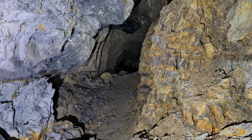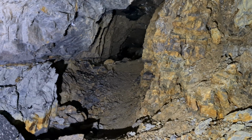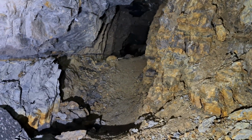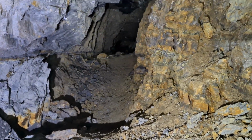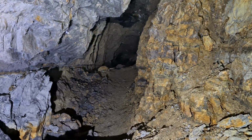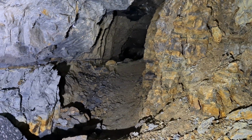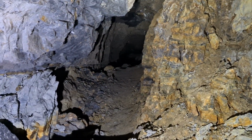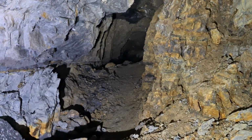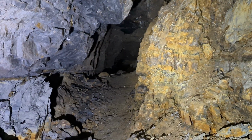Right, okay, I've been past this point before, but today I'm definitely feeling the effects of low oxygen. Sweating like a bugger, heavy breathing, very dry throat. So I'm gonna call it a day here. It goes up, there's a little sump, things are flooded, I can't remember, and I think there's a little bit that goes up, but there's nothing major to see there, so I'll call it a day here and start heading out.